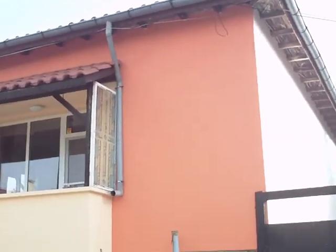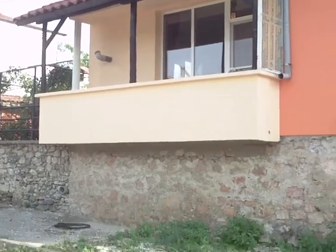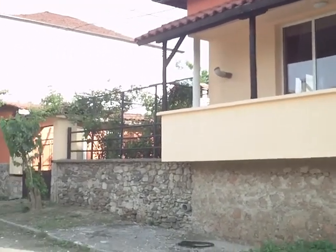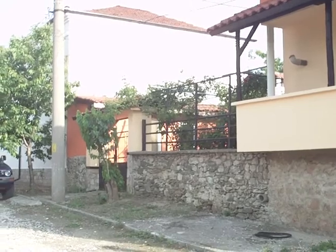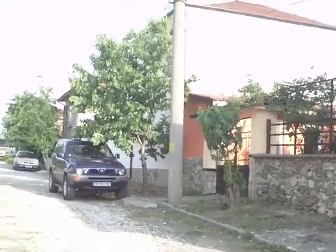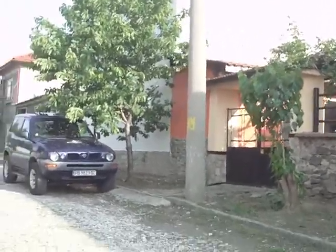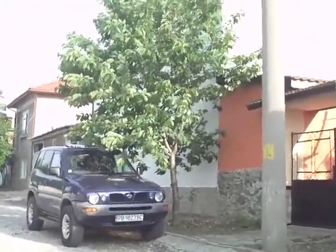That's where the 4x4 lives. And as you can see, the balcony is a very pale summer yellow. As I pan across, you can see the studio there and the 4x4. Let's just have a look and see. My trusty Nissan Terrano takes me everywhere I need to go.